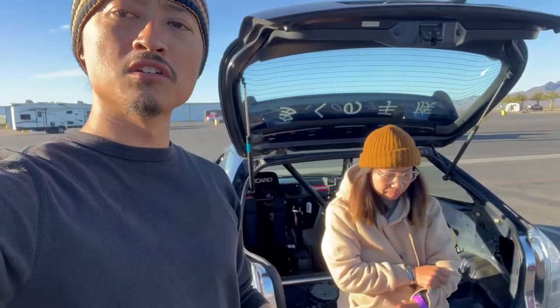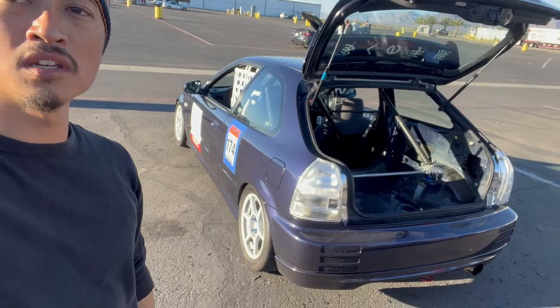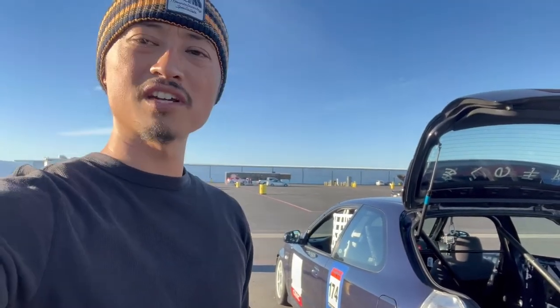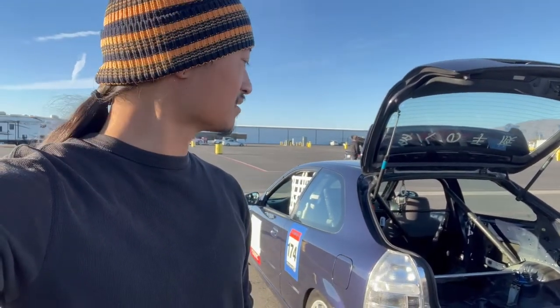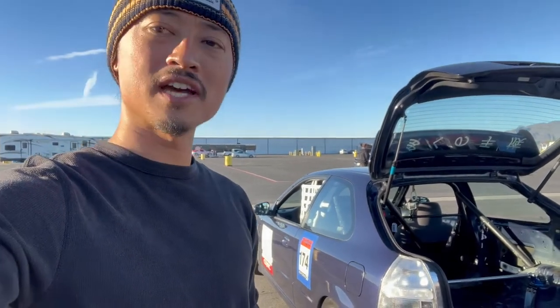The EK hatch is doing really good today. Last two sessions have been running pretty smooth. Motor feels nice and healthy on the straights. It sounds great. New clutch feels good. I did put a clutch in it last week, so I did break it in as well. Hopefully it's broken enough for today, but yeah, the car feels great. I feel like it could go a lot faster. But again, that just takes time, and we'll see how this last session goes.